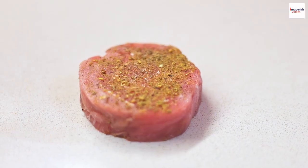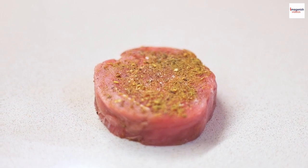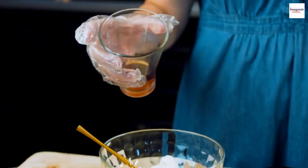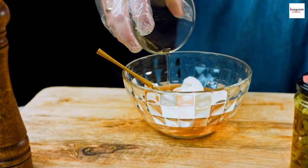The marinating process. While the focus is on the tuna, the secret sauce used to marinate it is equally crucial. It typically includes soy sauce, mirin, and other ingredients that add depth and umami to the dish.